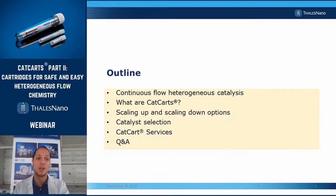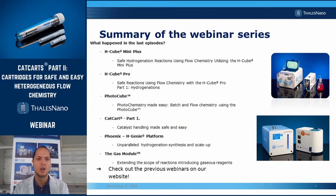First, I will give you a short introduction about ThalesNano, then I will talk about the continuous flow heterogeneous catalysis. I will introduce the CatCarts, its advantages, and build up from the smallest to the largest one. I will show some catalyst loadings provided by ThalesNano and a few opportunities for catalyst selection. I would like to also introduce services which will open the door for application of new type heterogeneous catalysts in continuous flow. Our webinar series started in March 2020.